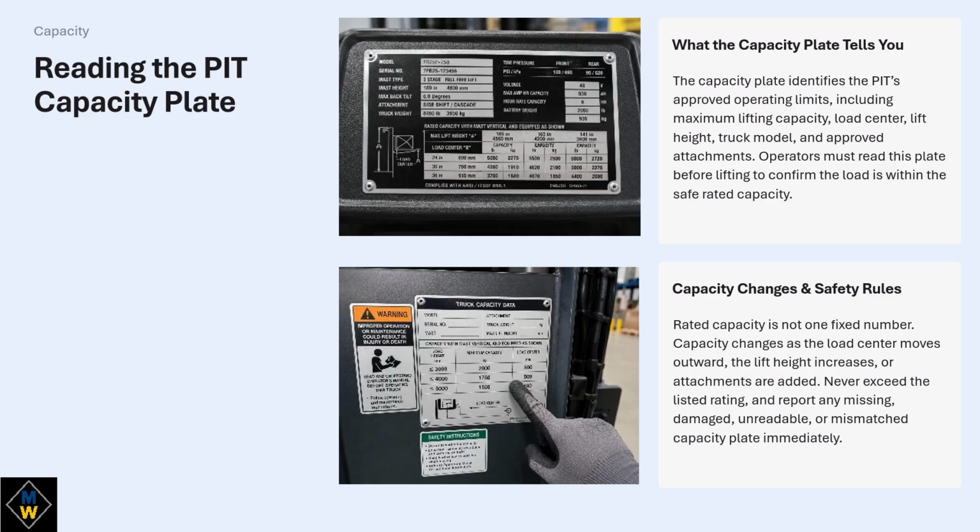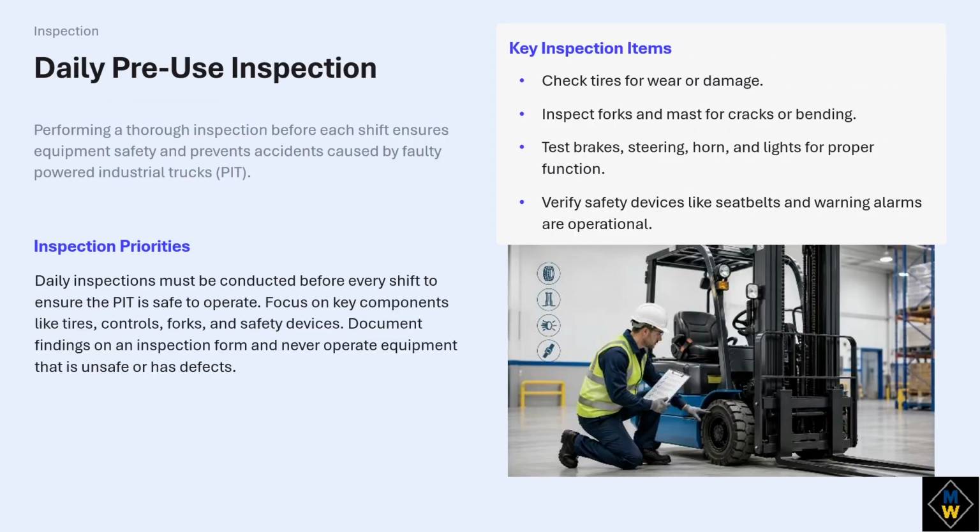Before you even drive the forklift, there's something critical you must do every single shift, and that's the pre-use inspection. Daily pre-use inspection. The daily pre-use inspection is not a formality. It is an OSHA and Cal-OSHA requirement, and one of the most effective ways to prevent equipment-related incidents. This inspection must be completed at the beginning of every shift before the forklift is operated, no exceptions.